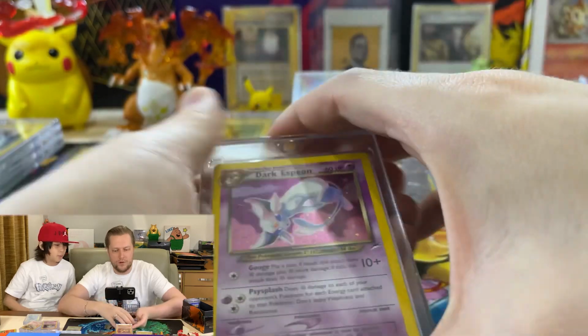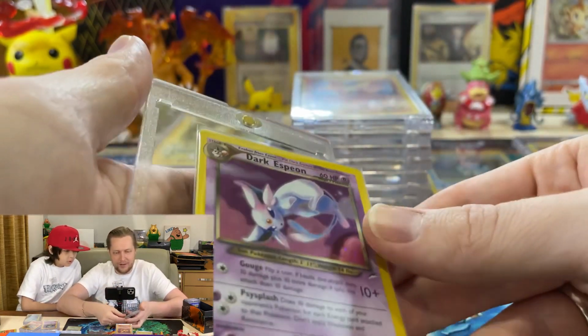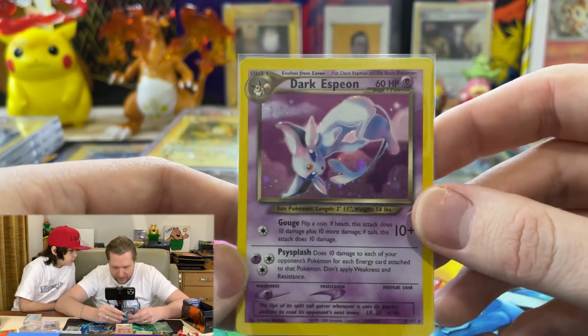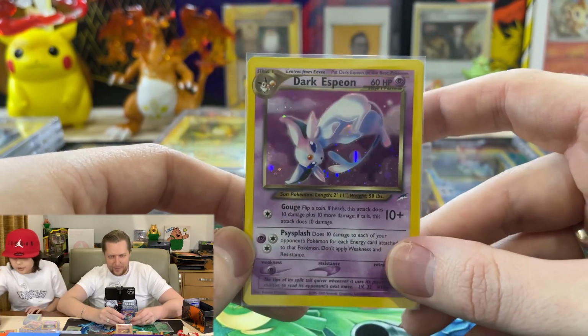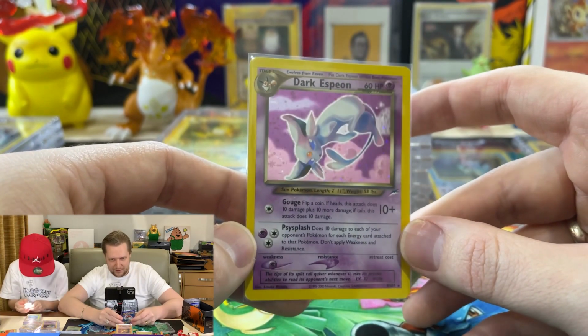Ooh, Dark Espeon. This is mint. One of the nicest ones, man. Oh, look at that. Oh my goodness. Such a nice card. You could look at this card all day. We have so many nice cards. Look at the purple, everything. The color of this card is just gorgeous. I'm going to look at this holo.